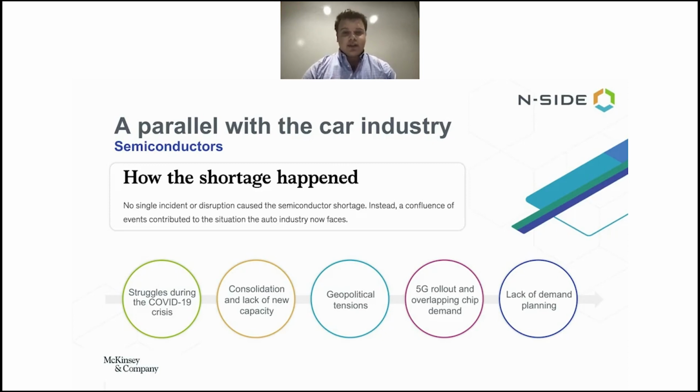There were also geopolitical tensions that affect our day-to-day lives. And then this is a big one, the overlapping chip demand. Yes, phone companies might be saying, oh, I need semiconductors, but the car companies are also saying, we need semiconductors too. We'll dive into the car industry a little bit more later, but there are a lot of different companies that need these chips, as well as phone companies rolling out 5G, where they needed more chips, and car companies couldn't forecast that.